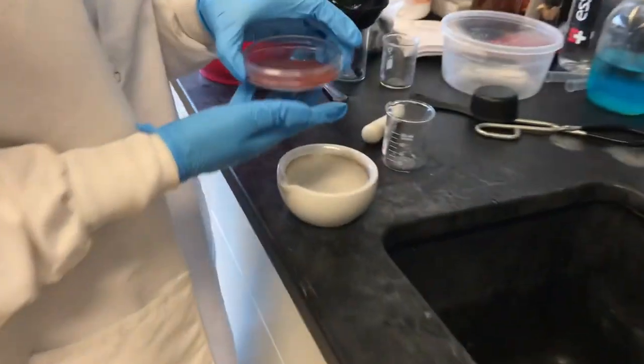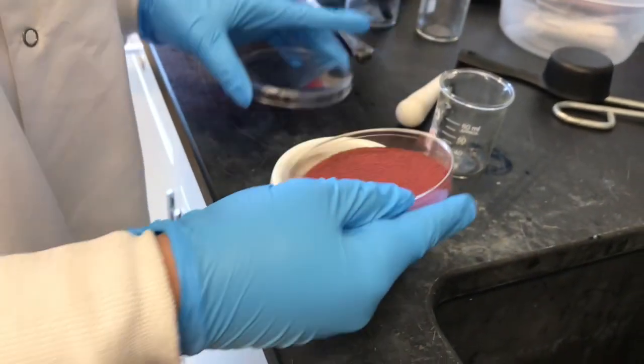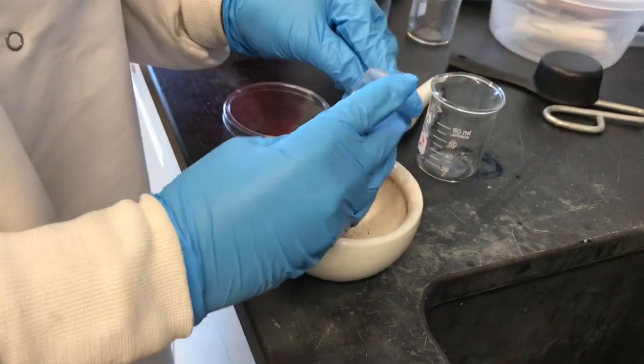Using a mortar and pestle, I am making a beet powder solution. The solute being the beet powder and the solvent being water.